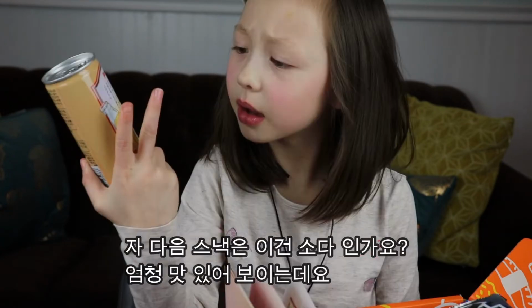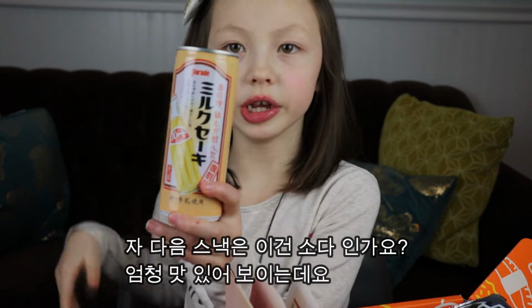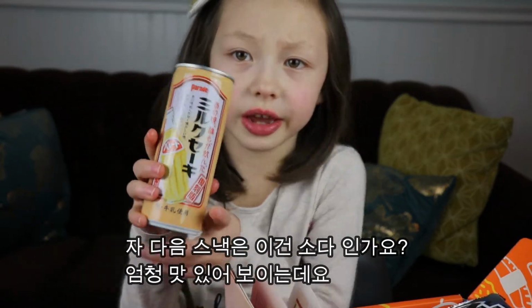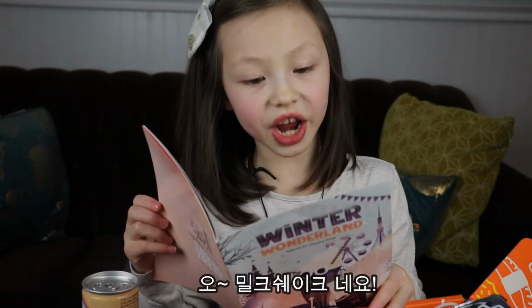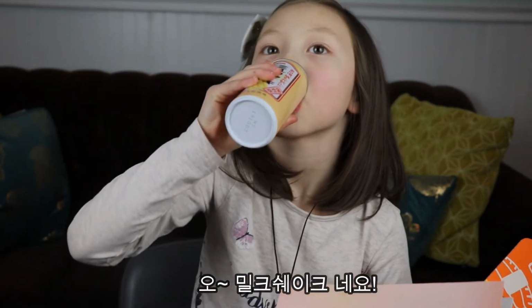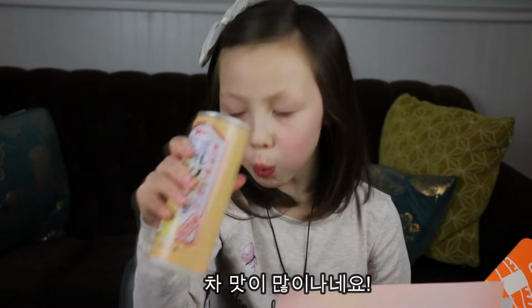So next up is this soda. Really looking delicious thing. Oh, it's a milkshake. Tastes like tea. Tastes like a sweet milk tea. Tastes really good. So it tastes like a sweet milk tea.